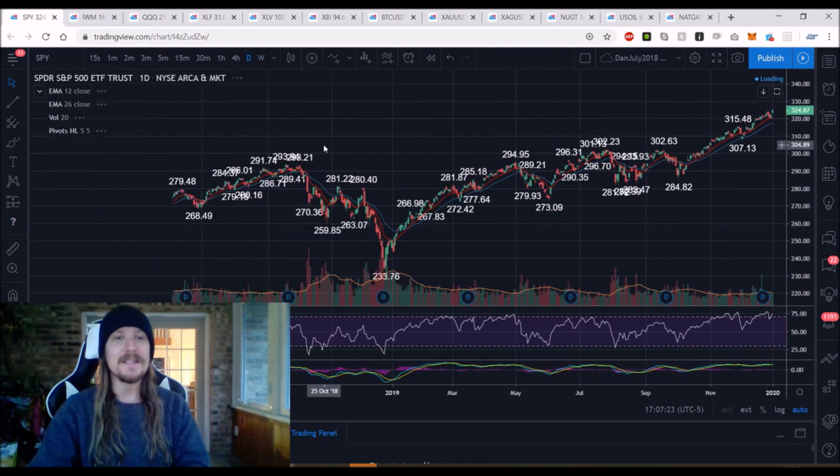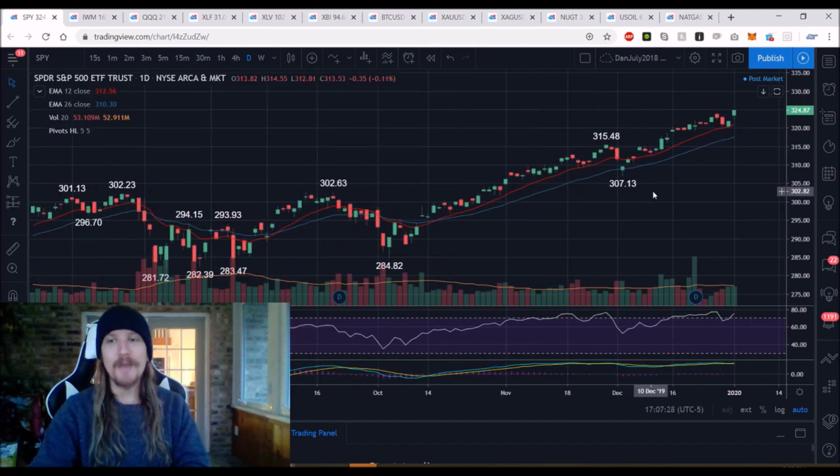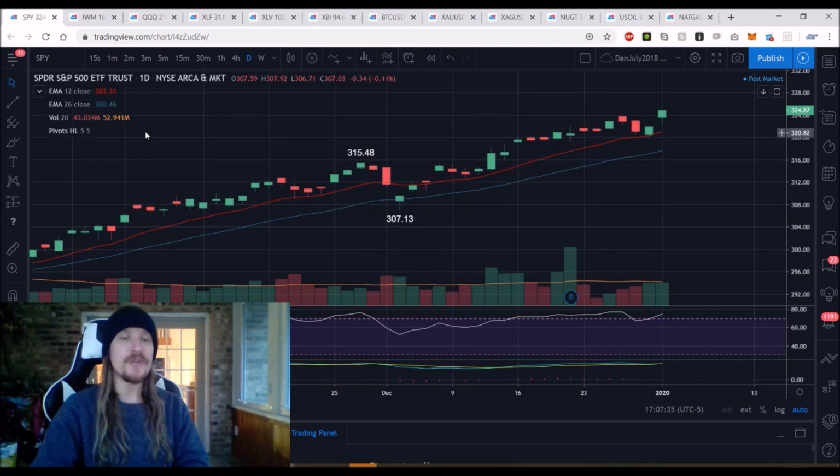Back then, the daily RSI was up at about 84 when we marked our top. After that little daily cool-off, the current daily RSI is 75. So not as extreme as we were back then.